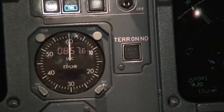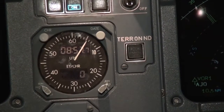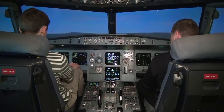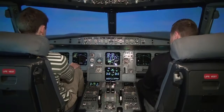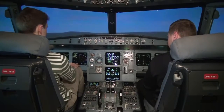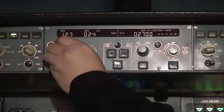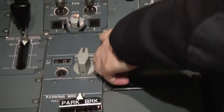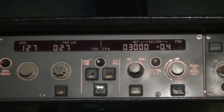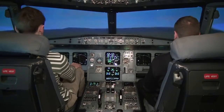Threshold, so timing again. Timing set for 80 seconds. Speed 127 and flaps full. Speed 127 set, flaps full. And missed approach altitude will be 3000. Missed approach 3000. Okay, configure for landing. 40 seconds left, and then we have the mountain. It's alright.